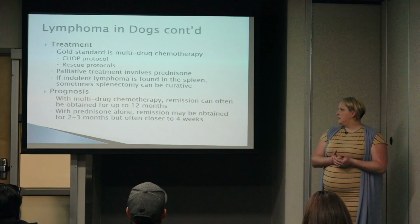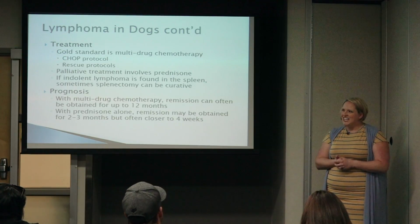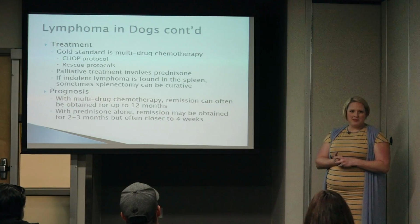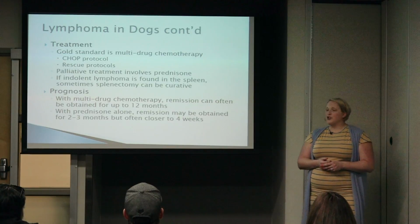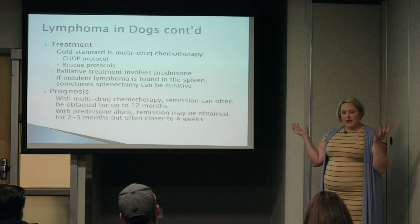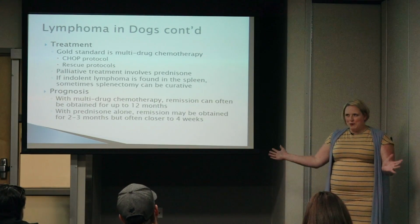And this was something that one of my dogs had, actually. I had brought her in to test out some ultrasounds and noticed that she had nodules on her spleen. So she was still acting totally normally. We took the spleen out, diagnosed as indolent lymphoma. She did great, didn't have any further problems after that, and ended up dying of osteosarcoma, but that was kind of a different story.